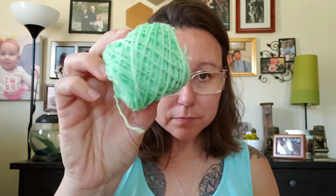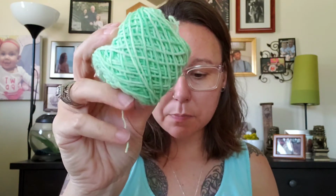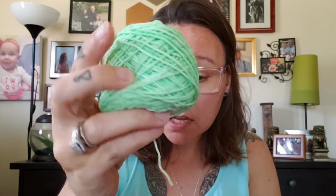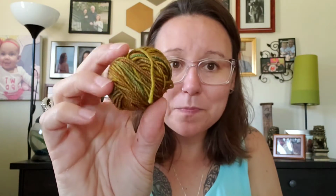This one, the lighter green, is Primrose Yard Company in the zigzag sock, and it's a 75/20, and this is the Shamrock colorway, so I still have a lot of this left. This one I don't have quite as much left, and I was going to pick a third color, but I knew I was going to have enough, because I wasn't sure at first, and I picked a third color to add in, but I didn't end up using it.